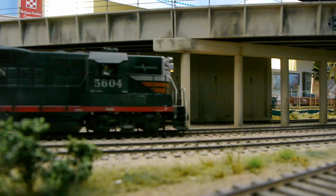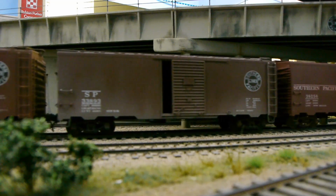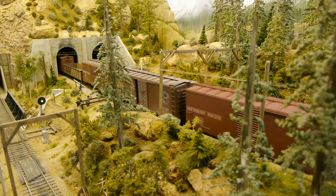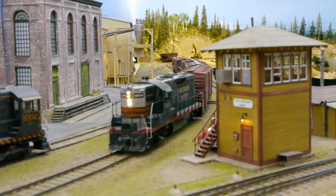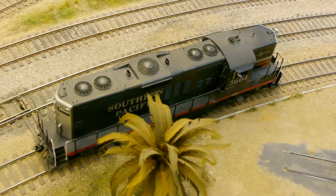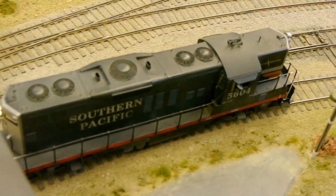And because Jim is doing transition era, there's the odd diesel locomotive running around as well, although it seems Jim does prefer steam. And as always, the layout takes on a whole new look after the shadows fall.